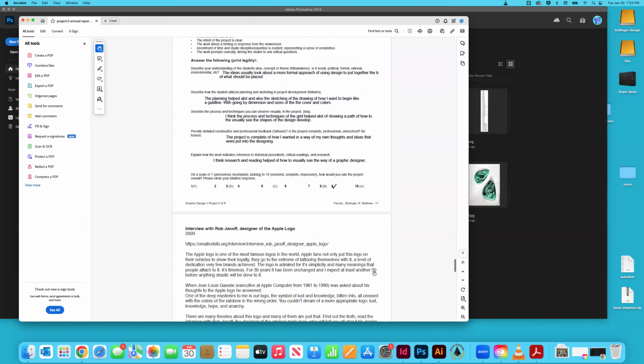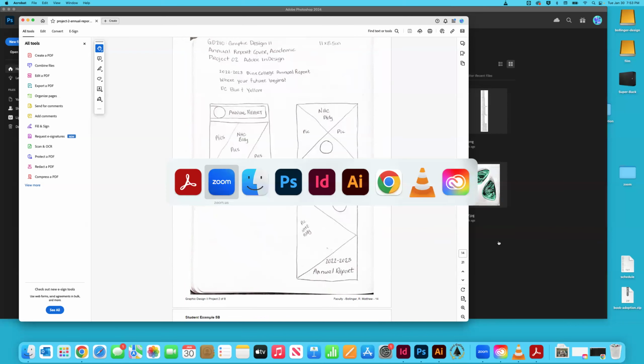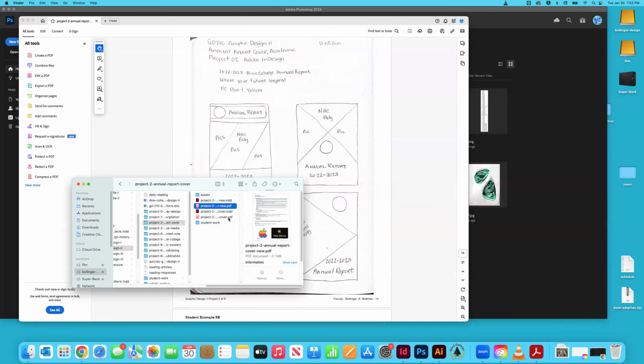So with that said, let's go ahead and get started. Now I want to direct your attention to some assets that are included with the project. We've reviewed the PDF a little bit.